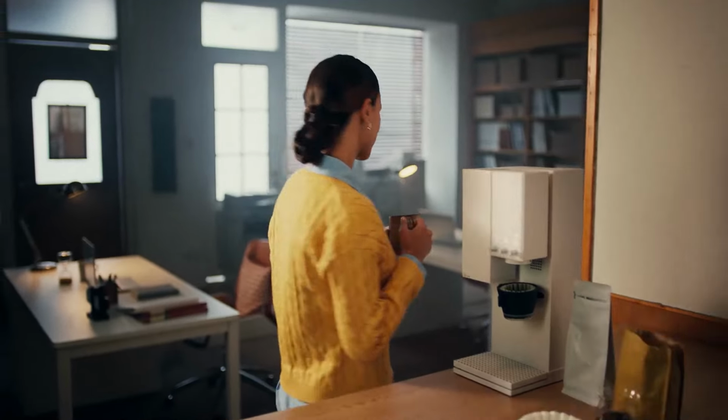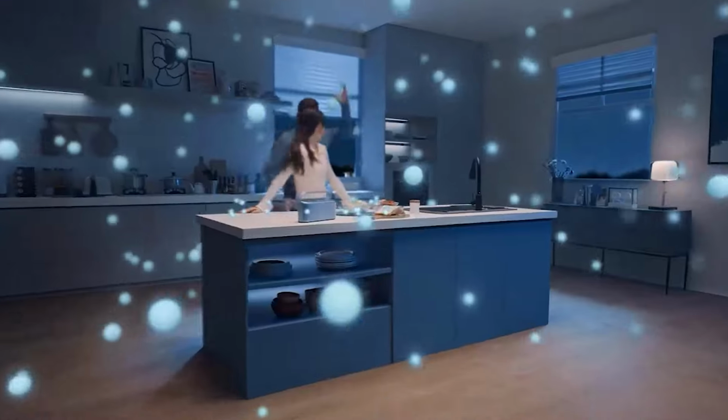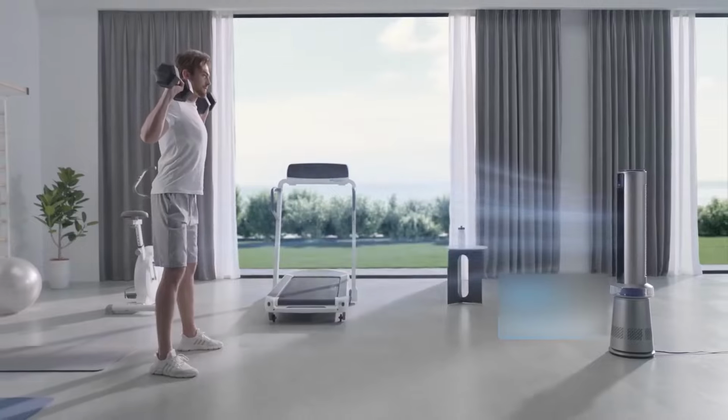Welcome back, guys. Today we're looking at 50 smart home gadgets that will elevate your apartment. From cutting-edge tech to handy tools, these products are all about transforming your space into a smarter, more efficient home.